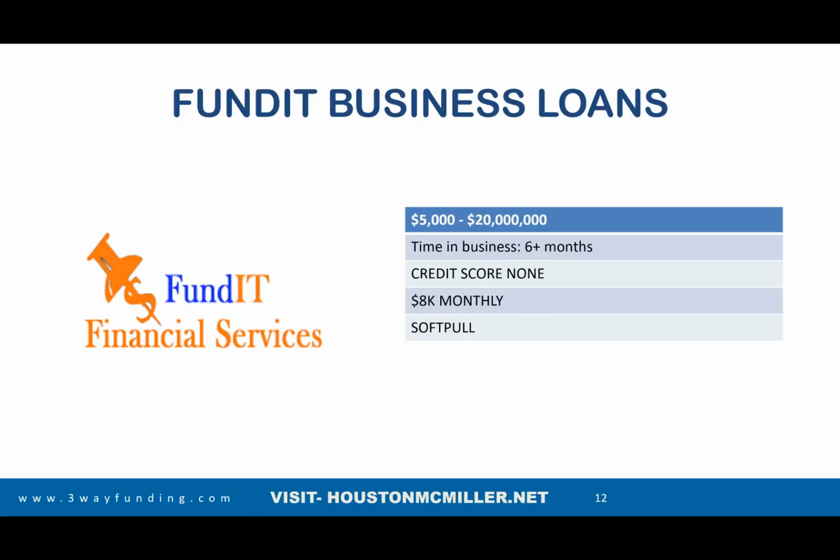Now, you have Funded. Funded, their loans go from 5,000 up to 20 million, okay? Now, the time in business is 6 months, a credit score you don't have to have, but the monthly revenue is about 8,000, and they do a soft pull.